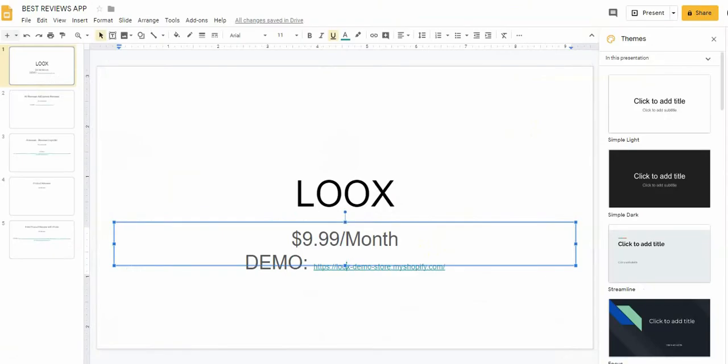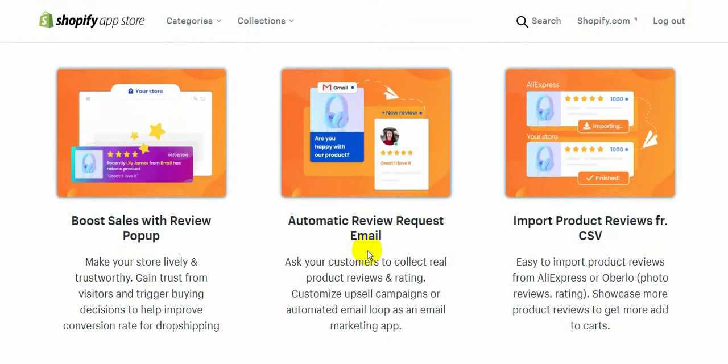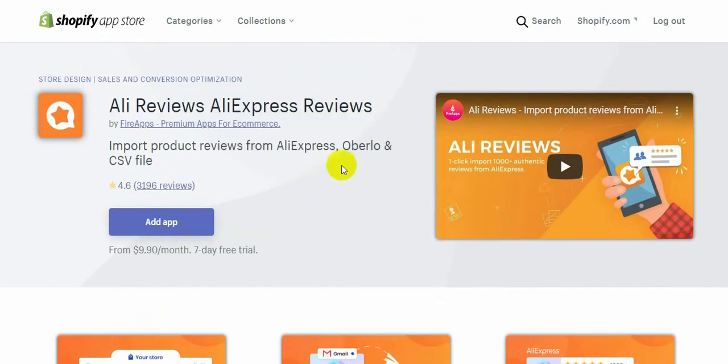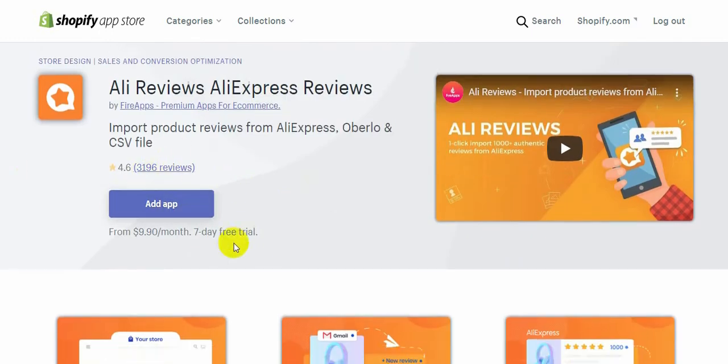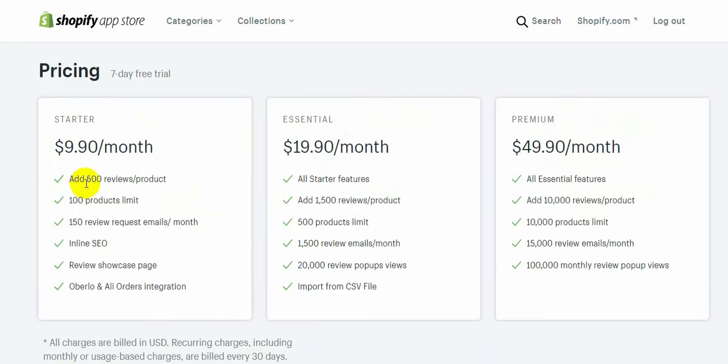So let's move into our next app, which is AliExpress review. I think you also know about this app, and they also charge like $9 per month. Before we go to the demo, we need to show you here. This is the AliExpress reviews app, and they have more than 3,000 reviews in their app, which is good. But they are charging at 500 reviews per product, guys. There is a limitation, although they are charging $9 per month. Wow, which is not good at all.